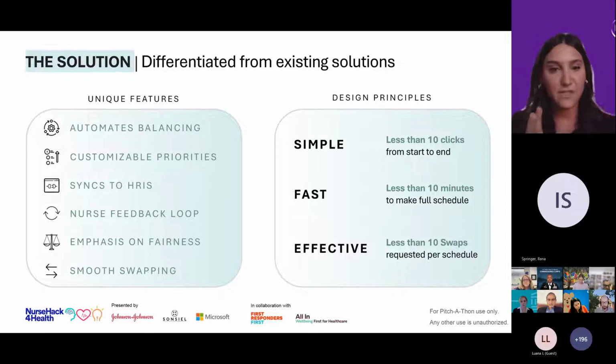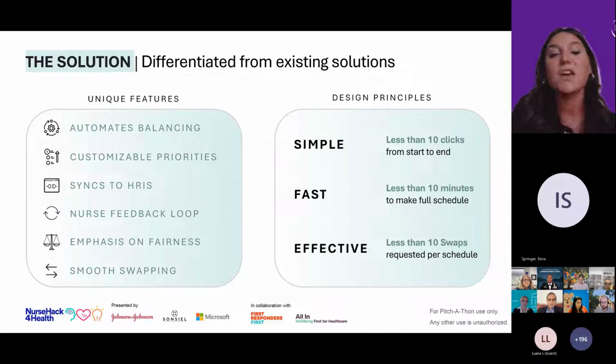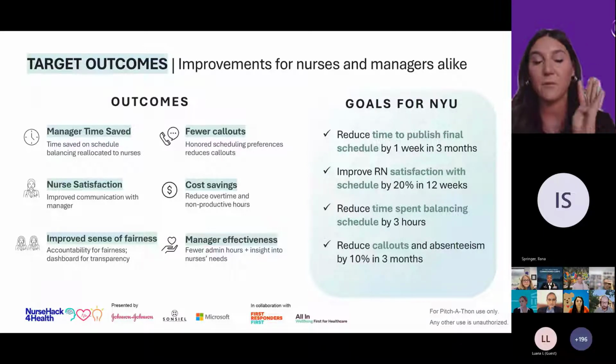And finally, the third major differentiator that I want to emphasize here is that nurse feedback is critical to the success of this product, and we want to give nurses a louder voice in the scheduling process so that the nursing lifestyle can fit their home lifestyles. There are a number of phenomenal outcomes that come from this tool, but there are 4 specifically that we're focusing on and we know are tangible for NYU.